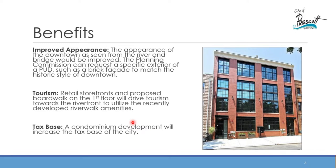There are some benefits as well, though. It would have an improved appearance to the downtown, as seen from the river and the bridge. The Planning Commission can always request a specific exterior, such as the brick facade with an example to the right. Tourism as well, the retail storefronts that would be provided, and the boardwalk on the first floor would drive tourism down towards the river with the riverfront and utilize the recently developed amenities that we put at the riverfront there. And also the tax base, the condominium development could increase the tax base for the city.